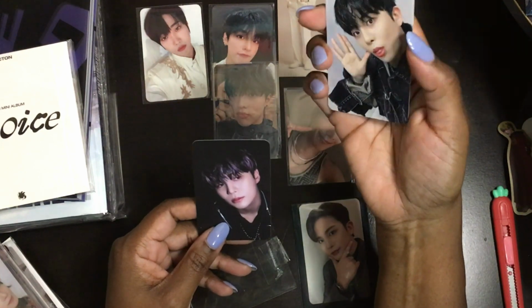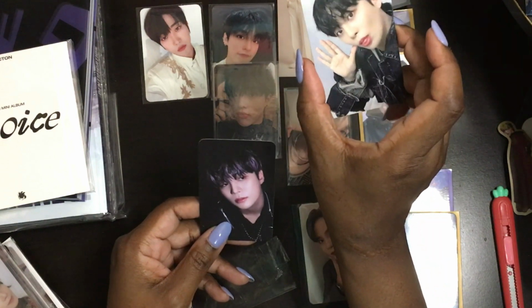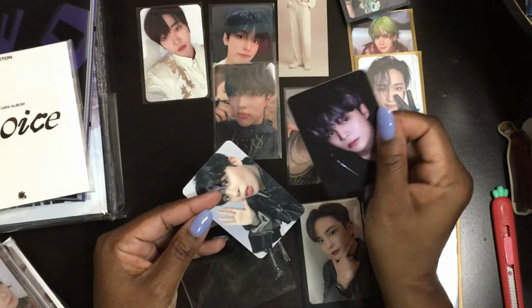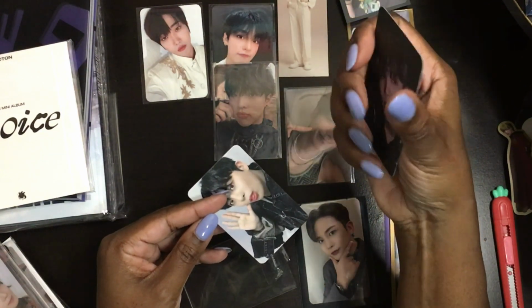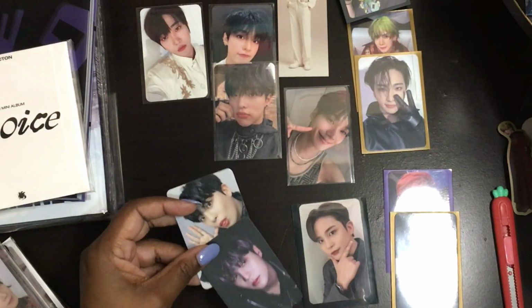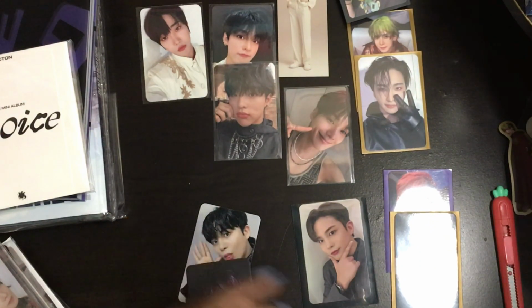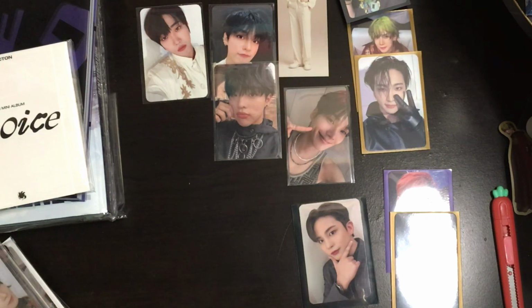Aw, good. This is mini record. This is from Outlaw, and they included, it's not really a card, it's just paper, but it looks just like the image card. So I'm just going to put that off to the side. I'm not going to sleeve that.